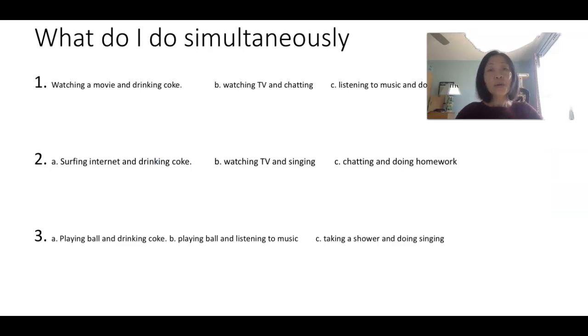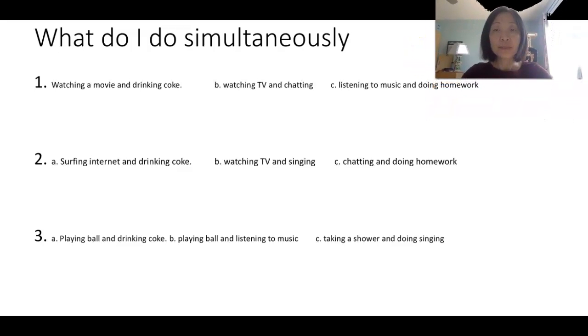好, now I'm going to give you a sample exercise for the listening part. Now, I'm going to read 3 sentences. For each sentence, you will choose the 2 activities that I do simultaneously. Okay, now let's start from number 1. Number 1.